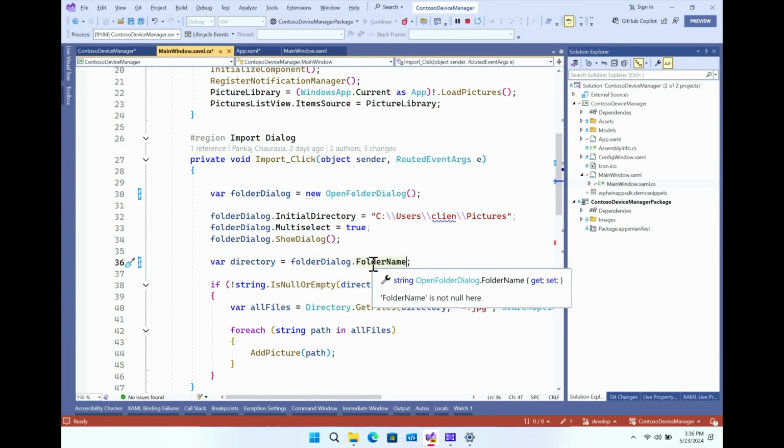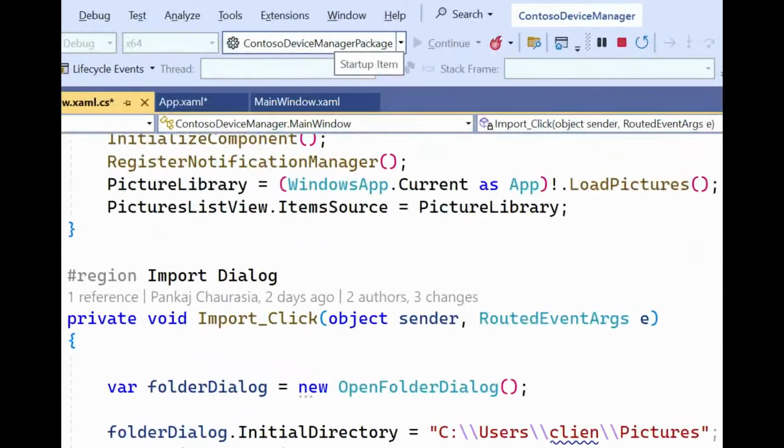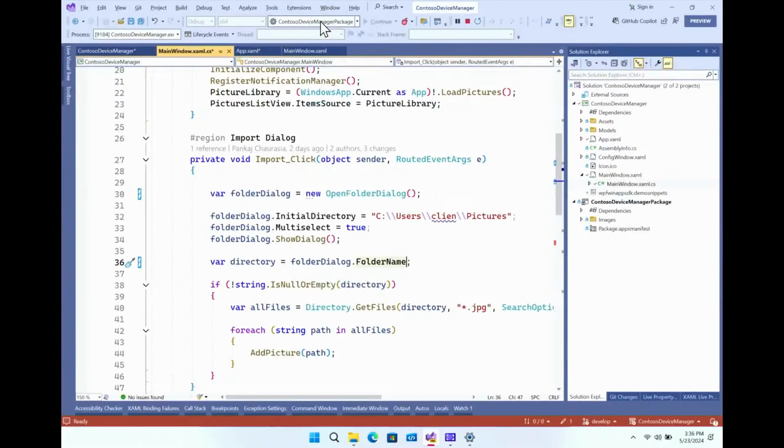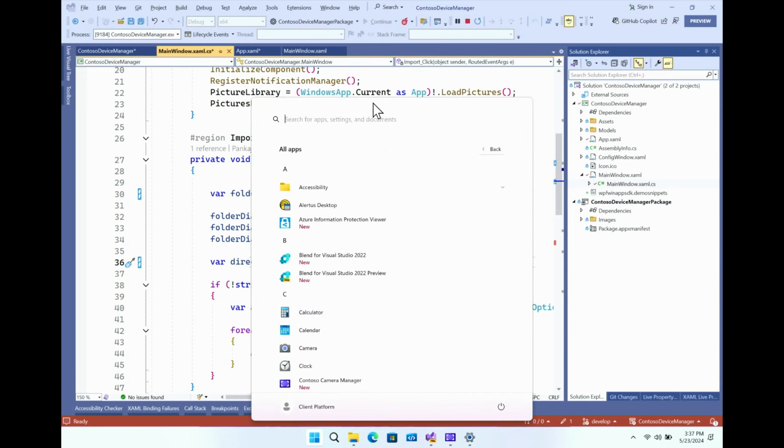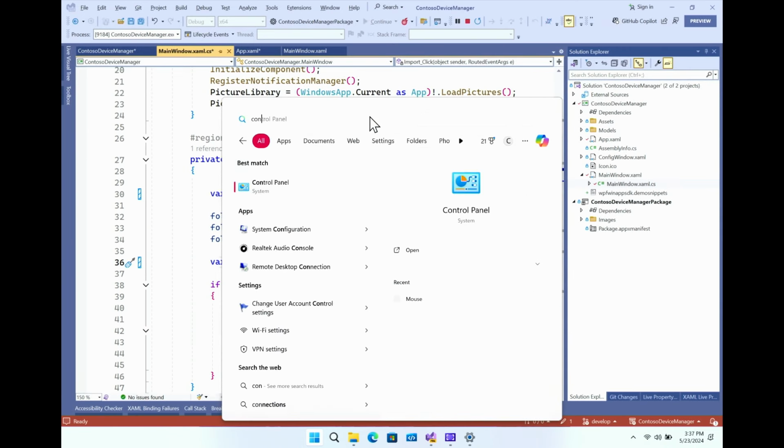So this is the use of modern APIs that we had. What's next? I think this app is already packaged, and I think we added the Windows App SDK already as well. That's right. This app is already packaged. In fact, I'm already running this package here. With packaging, your app shows up in the Start menu. Where is it? All apps. Contoso.